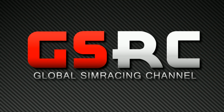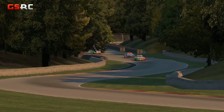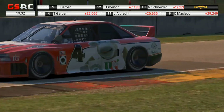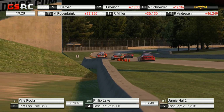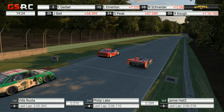We've seen this before around the outside from Lake through Canada. We didn't catch it on screen, but Michelle Rugenbrink split the middle of Ruola and Lake before they came into Canada corner. Now they've got Reed Miller. Is he going to split him through the kink? Yes, he is. Has to wait patiently.